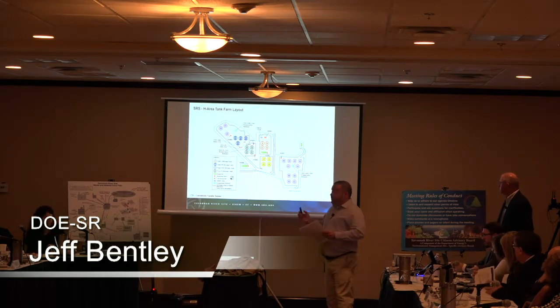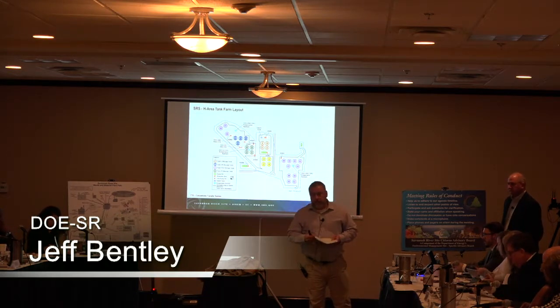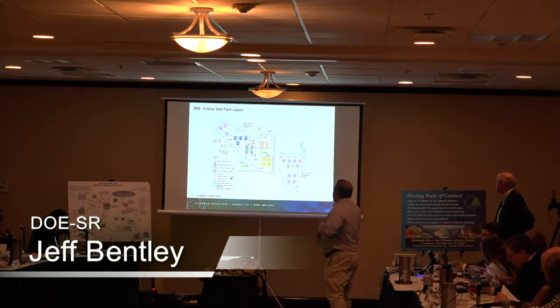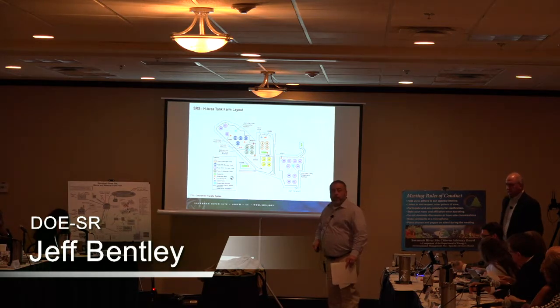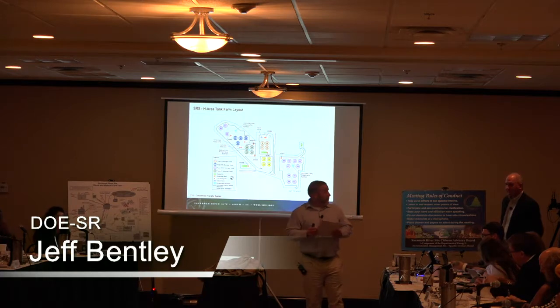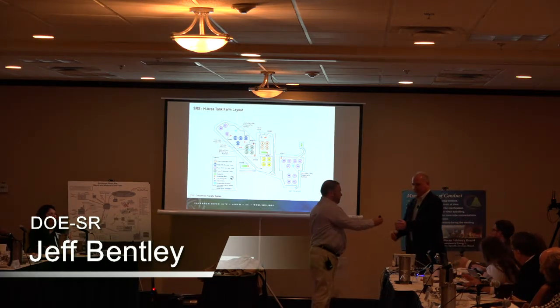So a little segue here. Here's our picture of our H tank farm. What we're looking at are tanks 9, 10, 11, and 12. This 4-pack right here, this is the area in which the TCCR unit will be located. To give you more specific details, I'm going to turn this over to Penn Mason. All right, thanks, Jeff.